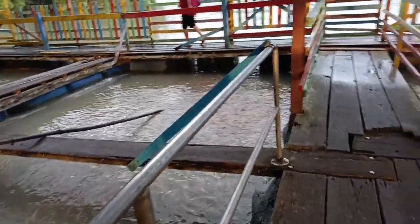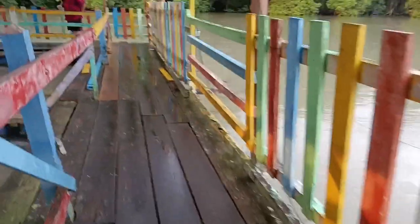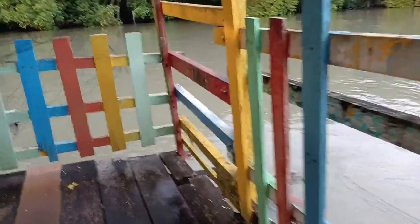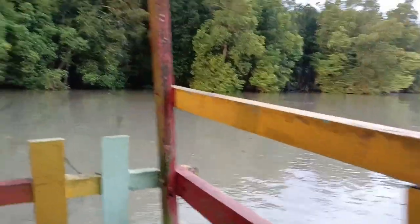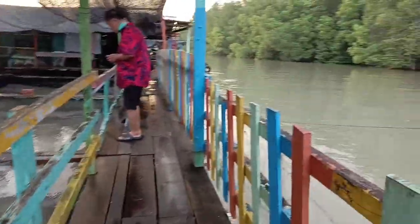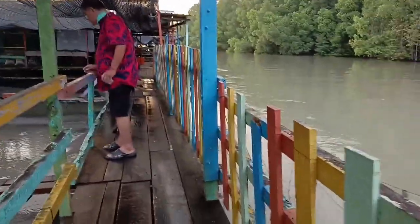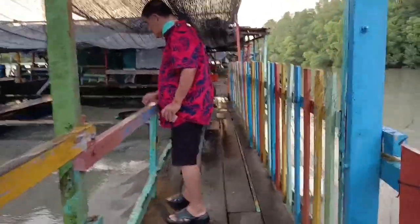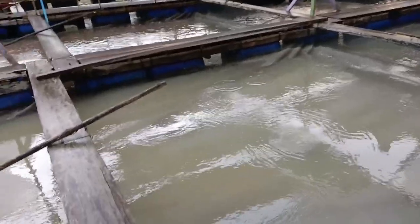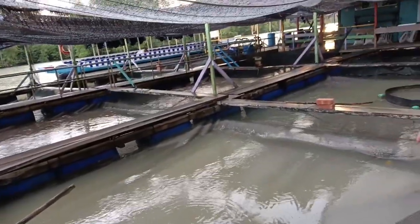Actually, my husband enjoyed this very much. Very slippery fish farm, because it's raining. In this fish farm there is one stall or restaurant that cooks Kuala Sepetang food. But because of the time that we went there, it's already closed. No one is cooking already. So we just fed and looked around at the different kinds of fishes that are reared there. Just like we rent a whole boat.